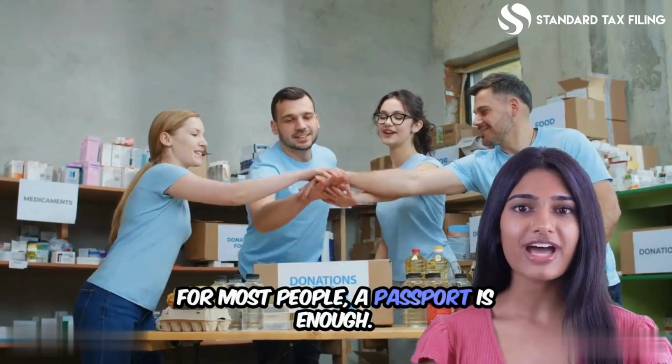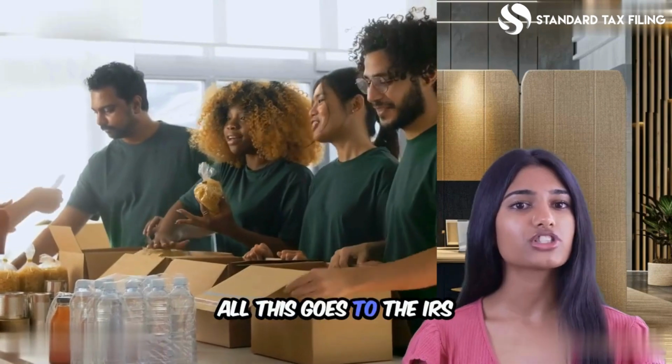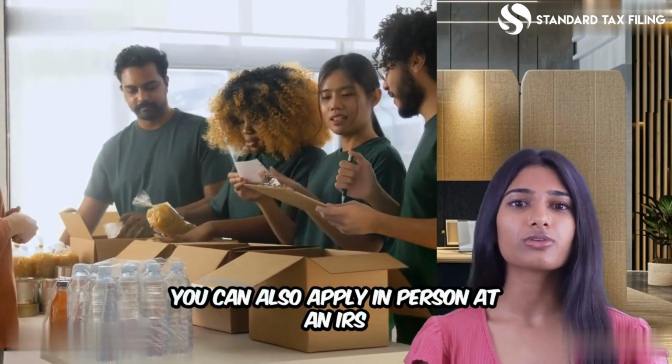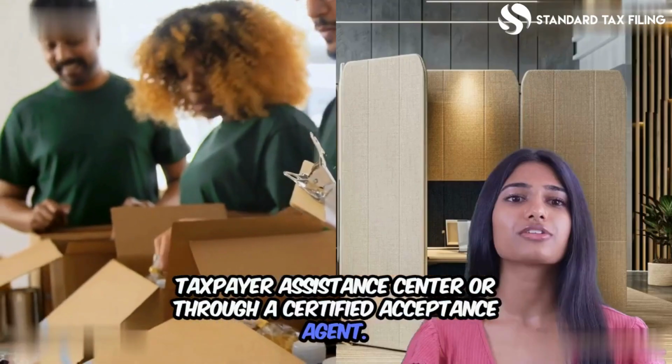For most people, a passport is enough. Then send it along with your federal tax return to the IRS. All this goes to the IRS ITIN Operations Office in Austin, Texas. You can also apply in person at an IRS Taxpayer Assistance Center or through a certified acceptance agent.